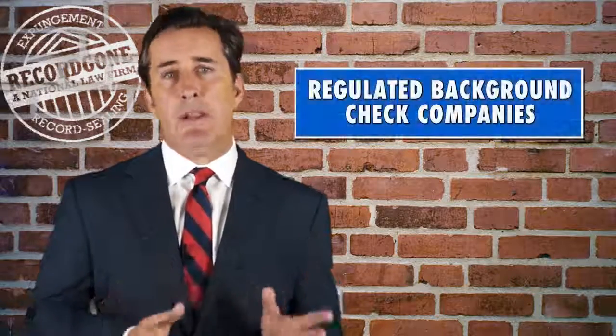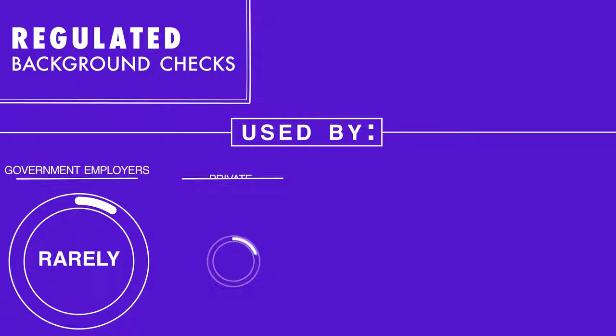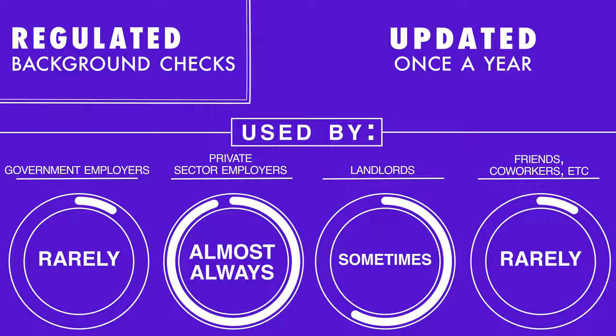Let's start with regulated background check companies. For most people, this is the most important category. An estimated 90% of private sector employees who will do background checks will fall into this category. Most of the regulated background check companies obtain criminal records once a year from the courts or government agencies. This saves them the cost of checking every court and every agency every time an employer or landlord wants to do a background check on someone. Otherwise, background checks would cost tens of thousands of dollars each.